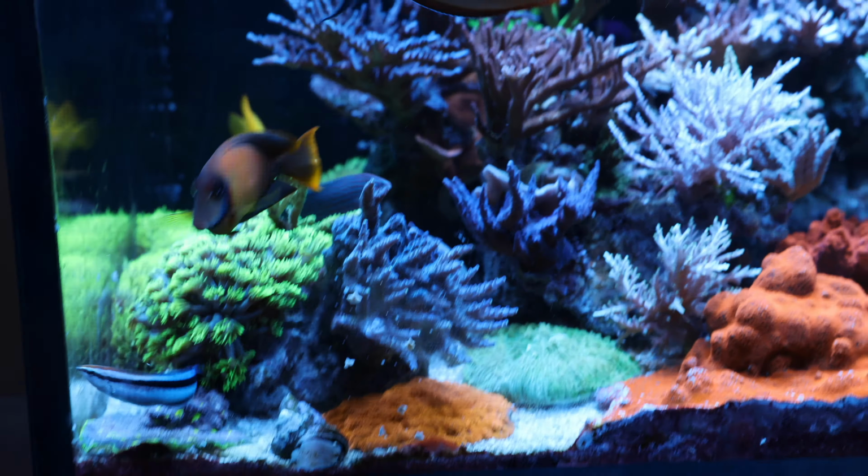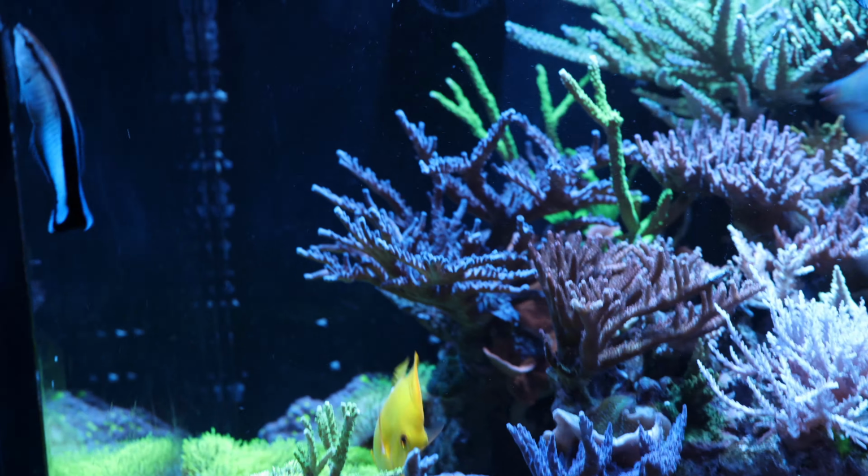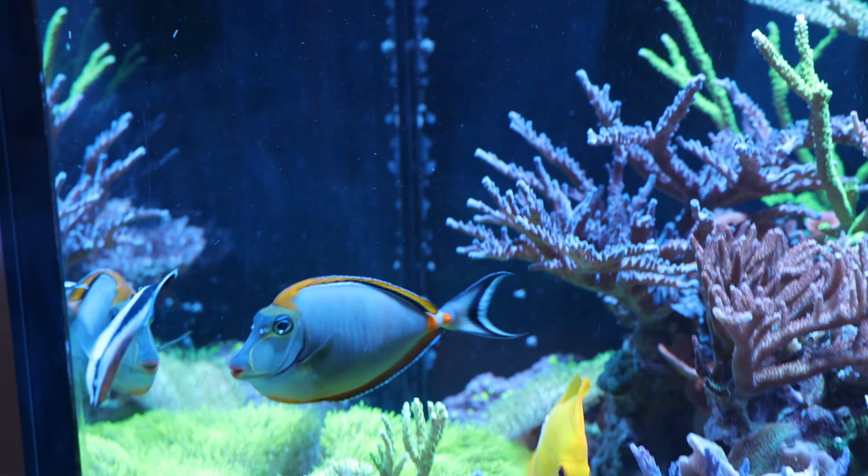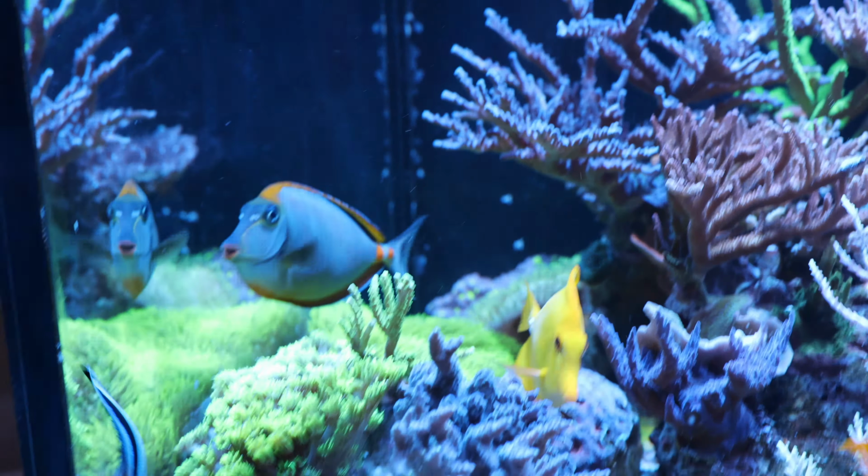So the cleaner wrasse here is probably one of my favorite fish, very useful. He's healthy, very fat, and he helps to keep any parasites at bay. I don't really notice him picking at fish at all, probably because I'm feeding him so much, but so far that's really where we're at. And we saw the Melanurus wrasse a second ago here.